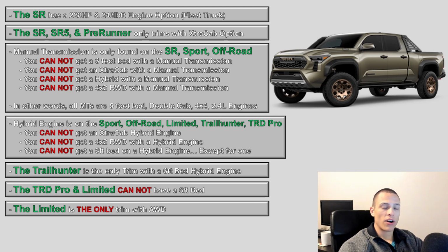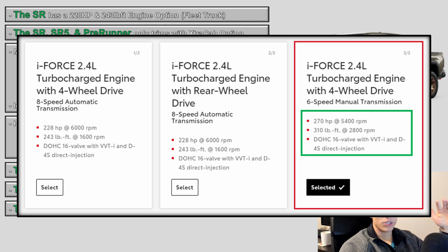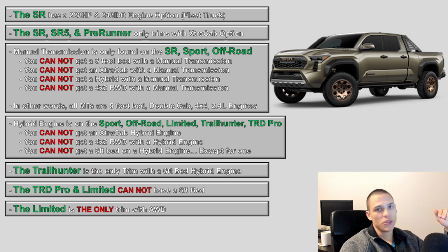The SR, which is that first model, has a 228 horsepower and 243 pound-feet of torque engine option. So basically it's a fleet truck. In other words, if you thought you could get an SR with a hybrid engine, you can't do it. You're really restricted to that model unless you get the manual transmission. If you get the manual transmission, it gives you 270 horsepower, but with an automatic transmission SR, if you're thinking you can buy that and then get a hybrid option or whatever, you can't do it.